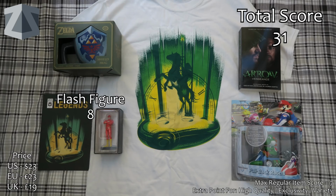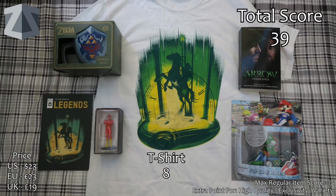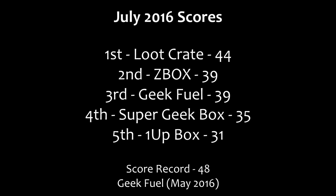And ultimately it was a good month again for ZBOX, and it got a score of 39, equaling what Geek Fuel got. And those scores are very, very high. Those are very, very good. So as we round up the scoring at the end of the video here, you can see that Loot Crate is back on top. It's been quite a while that we've seen Loot Crate on the top there. But they had a really great month, and all of the boxes gave some great items.